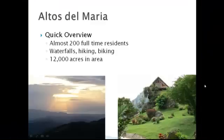All right, the first area we're going to get started with is Altos del Maria, which, as you can see from the left-hand side, has some beautiful ocean views. Altos is divided into several different areas. You've got the lowlands, the highlands, and some really interesting ridge properties, most of which afford some fantastic ocean views, all of which have some great mountain views, and you've got some nice temperatures as well.